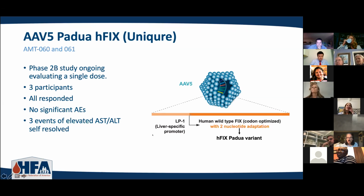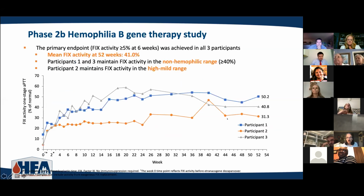So this is what it looks like, the AAV5. It has the Padua variant. There were 3 participants to start it out. They had to meet criteria. If the criteria were met, then they were able to go on from the AMT 60 to the 61. Those 3 patients did really well.